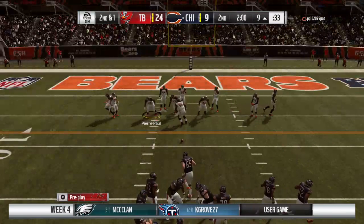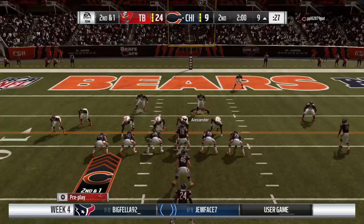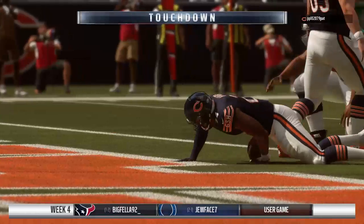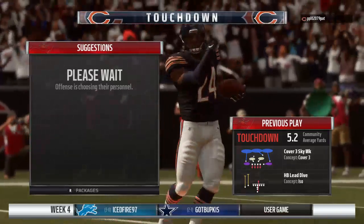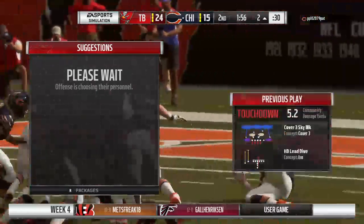A give to Howard. And he is in. Touchdown, Chicago. Jordan Howard, his 5th touchdown now on the year. And the Bears get a bit closer.